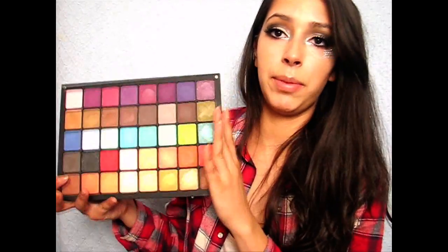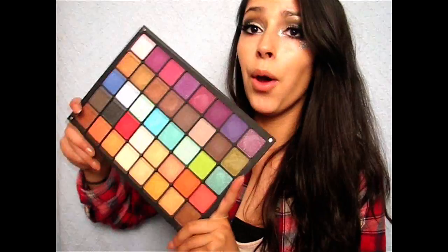And that's the awesome thing about this. You get to choose exactly what you want. If you want this whole thing to be filled with purples, it could be filled with purples. If you want the same eyeshadow in every single row, it could be that. It's all up to you, and I love that. I give it 10 out of 10. There is nothing I can say bad about it.